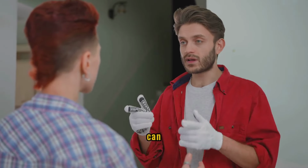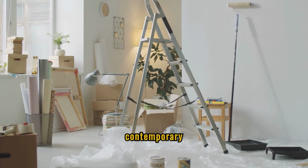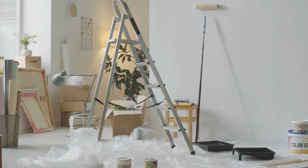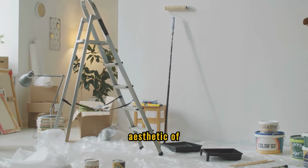Upgrading your light fixtures can instantly modernize any room. By selecting contemporary designs that match your style, you can improve lighting and add a touch of elegance, creating a warm and inviting atmosphere that enhances the overall aesthetic of your home.